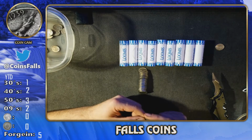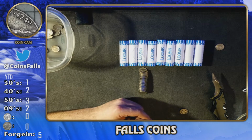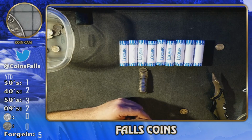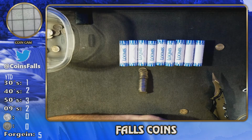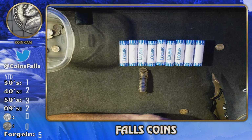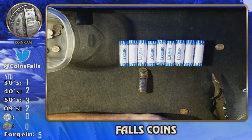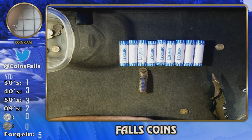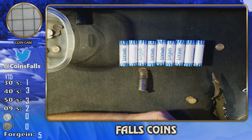Two coins later, we've got a 1949 out of Philly. We're going to pull the cam up a little bit so we can get a little bit better view of these coins. We're not lucky for errors or varieties right now, but big old gash right through the skull. But for 1949, I will take that. Not too shabby. All right. Hopefully that counter is updating live as I do it. All right. Let's see what else we can find.